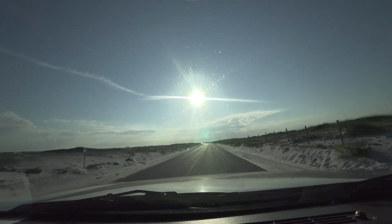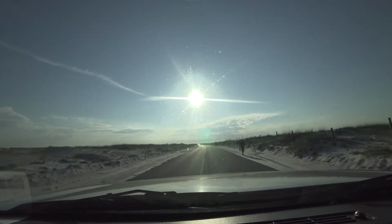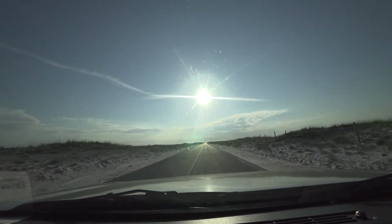You have a boat. And it's pretty amazing, you know, to really see what this area looked like before all the development.